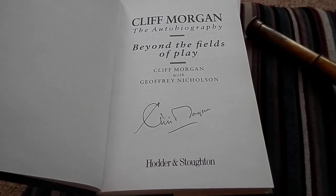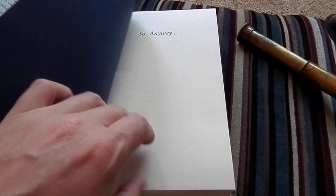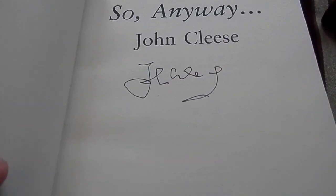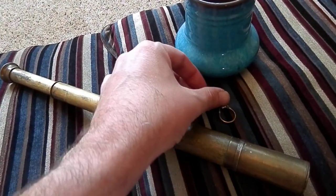There's Cliff Morgan, big rugby player, Welsh rugby player. Just the other day, John Cleese, great fan of John Cleese anyway. These are going for £40 on eBay. This was the grand total of 50p just a few days ago. He's got a bizarre autograph, but there we go. Signed last year in a bookstore, I should think. So look at books. Car boots, books, that kind of thing. You'll be amazed.